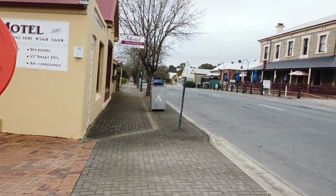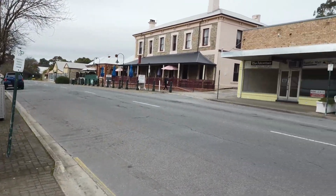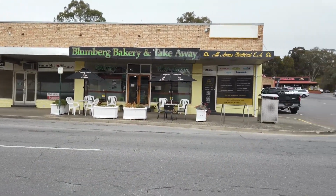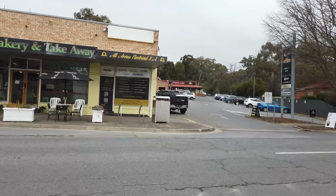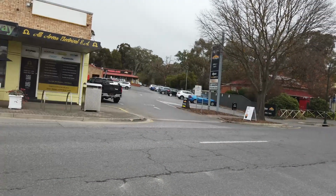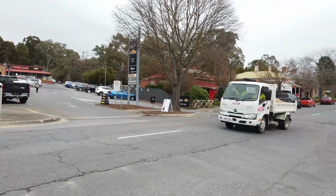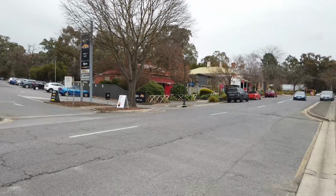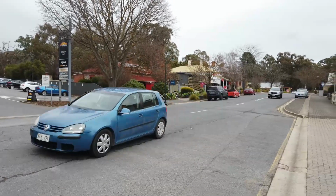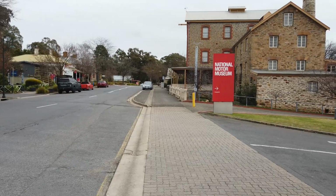And this is the town that the museum is in. You cannot eat at the museum, but there's plenty of places that you can. There's a bakery just across the road. There's a Foodland, which is like sort of Coles or IGA type stores for food. And where that letterbox is, not the letterbox, the phone box, the red one, we're going to go in there. But as you can see, it's a lovely little town. There's plenty of places to eat. You just cannot eat at the museum.